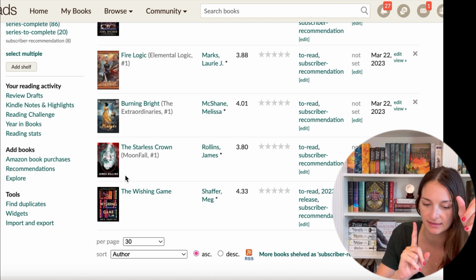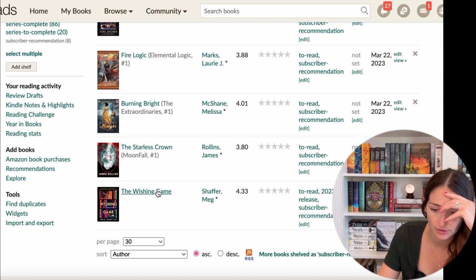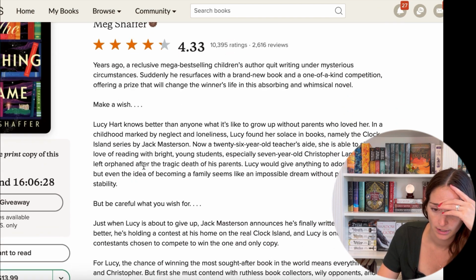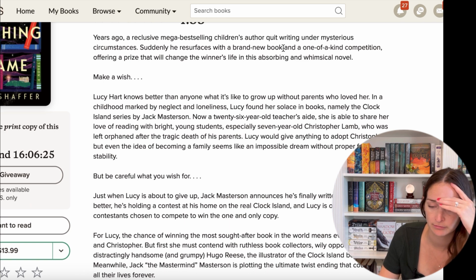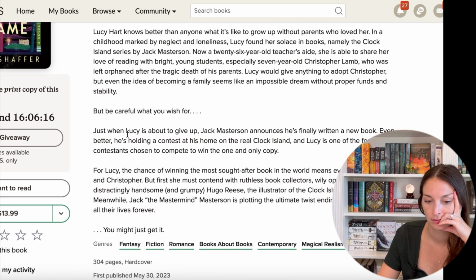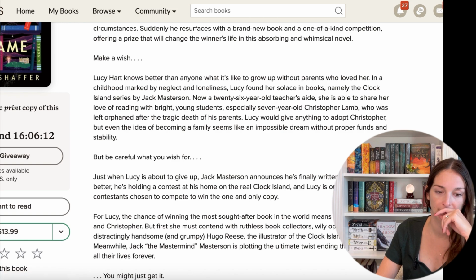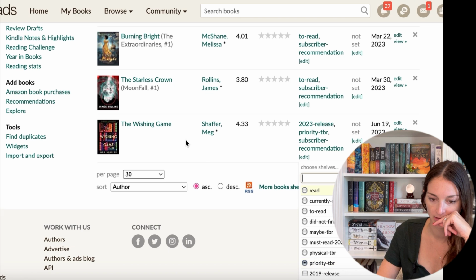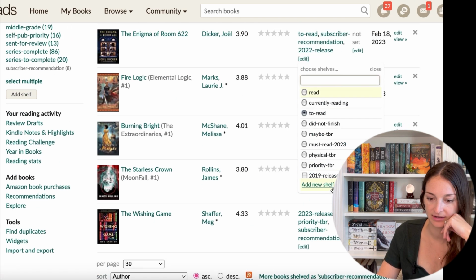That's a contender. Oh, The Wishing Game. I think that one just came out. May 30th, yeah. Years ago, a reclusive mega best-selling children's author quit writing under mysterious circumstances. Offering a prize, make a wish. Ooh, this one sounds good too. Oh, this sounds great. Okay, I'm going to add this one, and I'm going to add The Enigma.